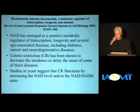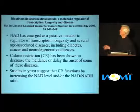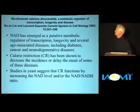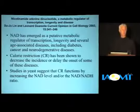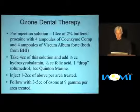This is a nice reference that came out a few years ago from Current Opinion in Cell Biology. NAD has emerged as a putative metabolic regulator of transcription, longevity, and several age-related diseases, including diabetes, cancer, neurodegenerative disease, basically everything. Calorie restriction has been shown to decrease the incidence or delay the onset of all of those diseases. And in this study, they used yeast, but they discovered that calorie restriction functions by increasing the NAD level. So if you're not all that much into calorie restriction, you can actually just oxidize NAD and get the same thing. So I thought I'd put this in as well.